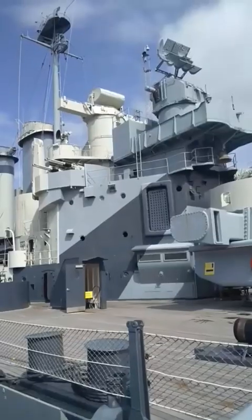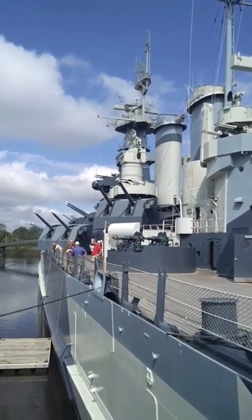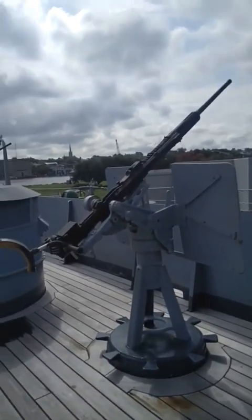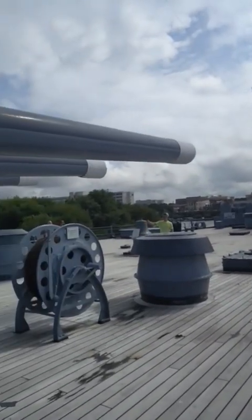Before we board the USS North Carolina, just a couple of fun facts about the battleship. The USS North Carolina that we are on today is actually the third of 4 ships named USS North Carolina. The most current is an operating sub. This particular ship was a battleship during World War II and played an integral part in the Navy's campaign in Southeast Asia.